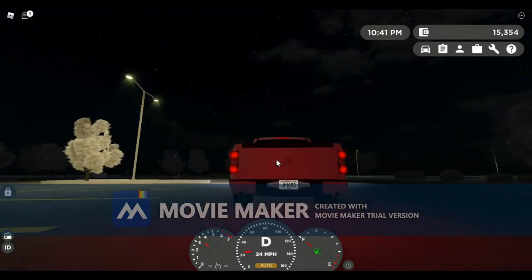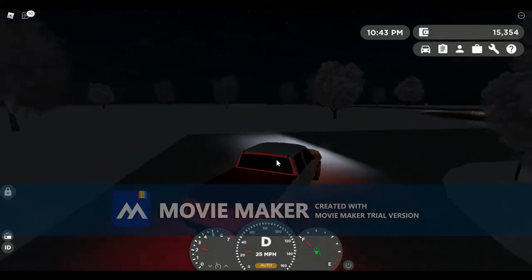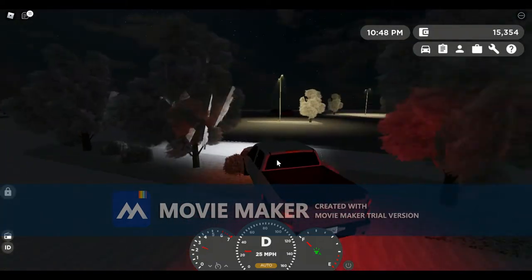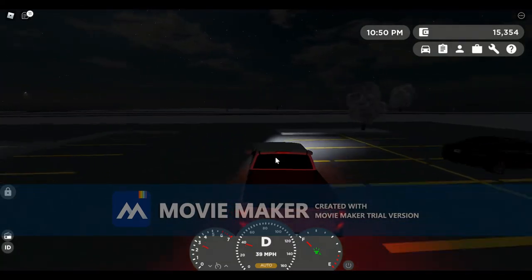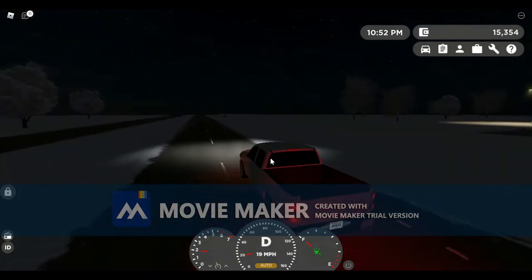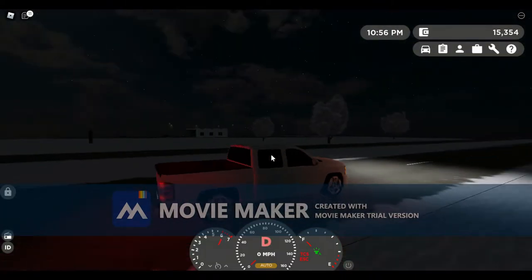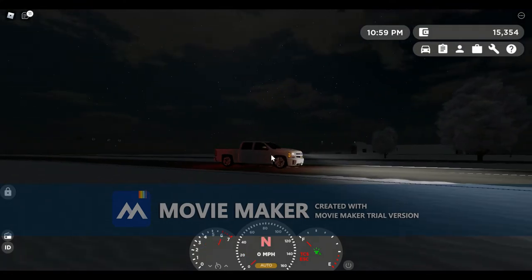I believe this sounds a bit fruitier, much sportier than the normal Silverado, but the acceleration is trash. Not good at all in drive. So, tracking pull off, and here we go. I forgot sport mode.